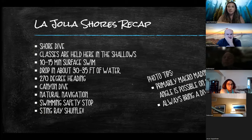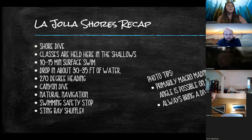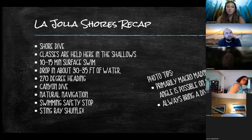We have sand dollar beds and they point in the direction of the shore or the canyon because they like to filter feed with the path of least resistance. So you can always follow the sand dollars too if something happens to your compass. The Shores is also known for the fact that you're doing a swimming safety stop. You don't do a traditional safety stop because the swim in is so long; at 20 feet, you do the entire safety stop swimming. Stingrays are also very prevalent here, so doing the stingray shuffle is really, really important.